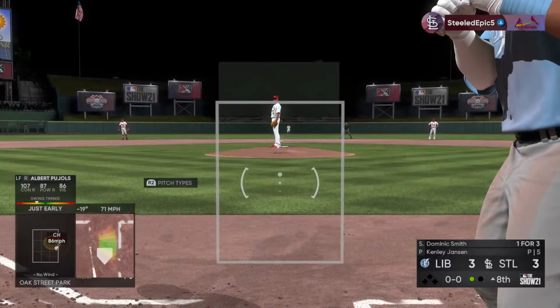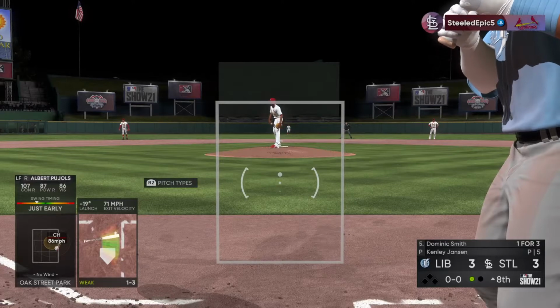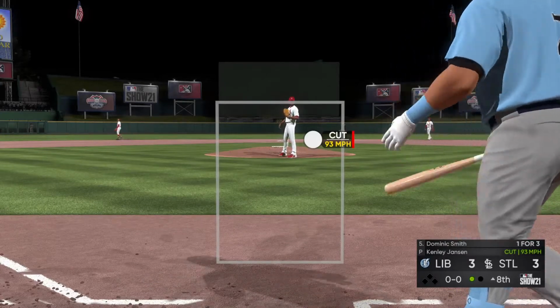Next to hit is Dominic Smith. He bounced out last time up. From the stretch. High and deep down the left field line.